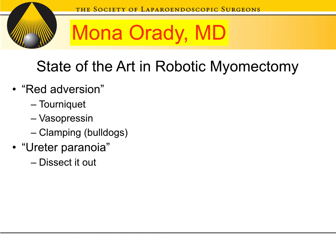Mona came back to speak to the state-of-the-art in robotic myomectomy. She confessed she has a red aversion. The way she avoids this is with a tourniquet, umbilical tape around the uterus, or vasopressin injected around the fibroid, or clamping using urologic partial nephrectomy bulldogs on the uterine artery in order to complete a bloodless excision of the fibroid. She also confessed she has a ureter paranoia, so she advocates to dissect out the ureter to ensure that it avoids injury.